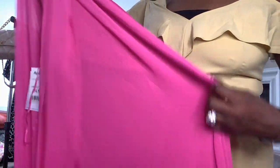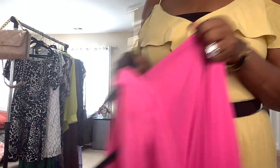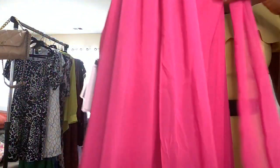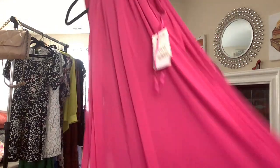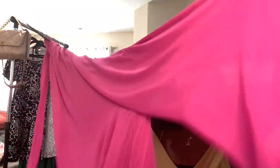Then the back has this drop right here. No, actually you gotta zip it up. Just a little drop. And then you tie this, it's like the neck. I wish you guys could see the color of this. It's so rich and the leg is so wide.